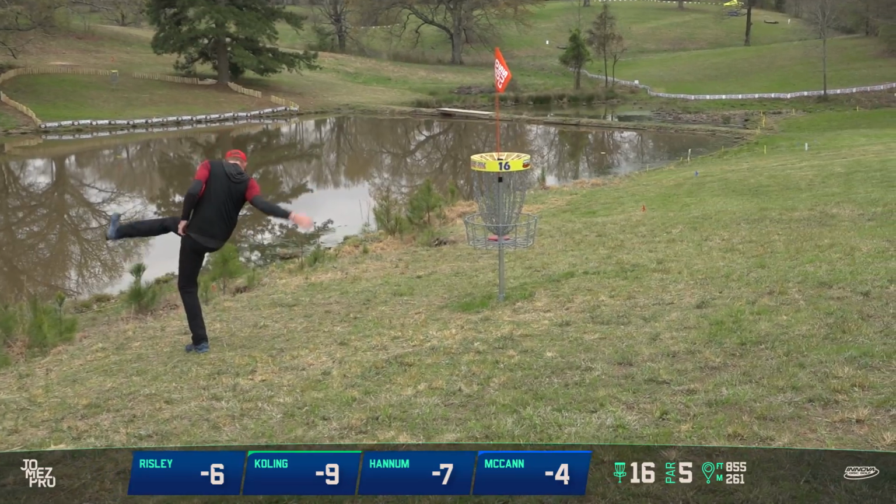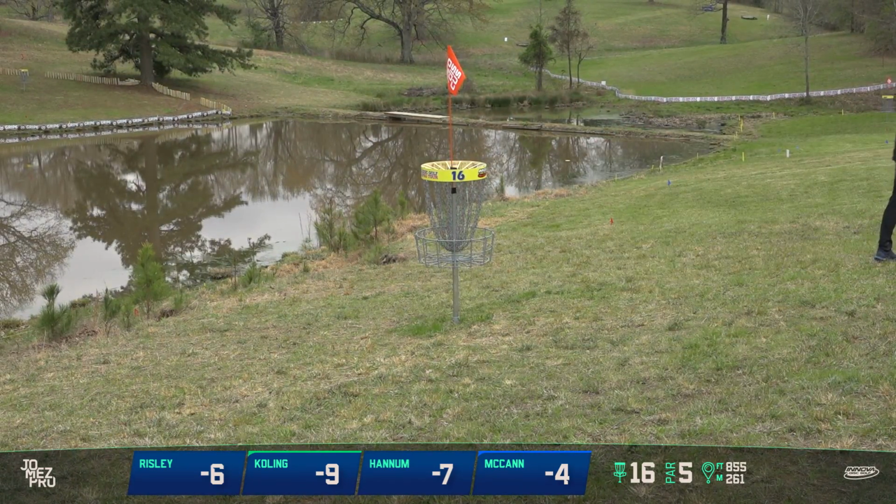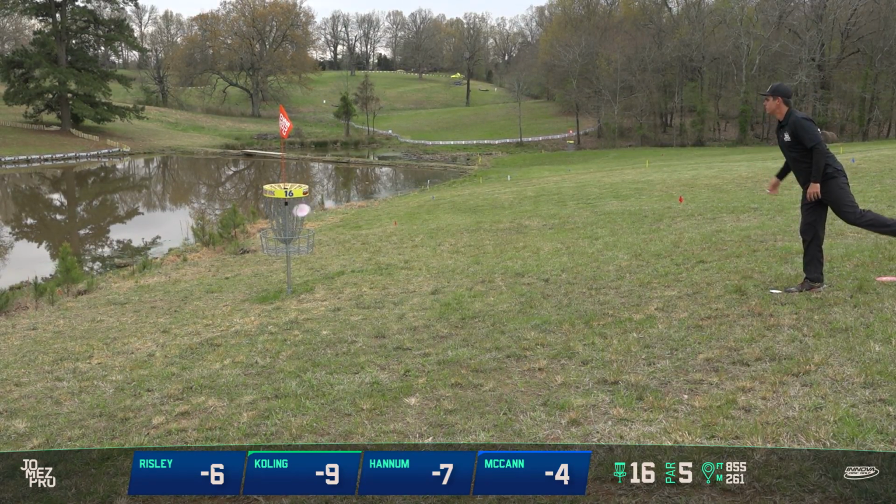Did a snake bite you or something? A bird was making noise while I was putting, and I told him to stop, and he didn't stop, so, oh, God, birds. I kicked grass at him. Show that bird who's boss.